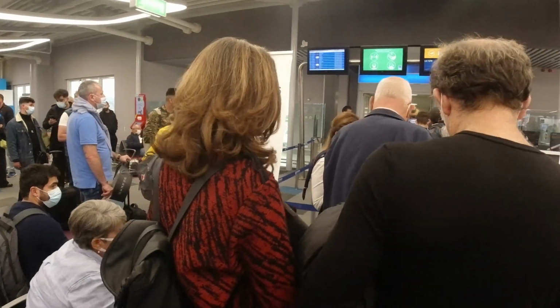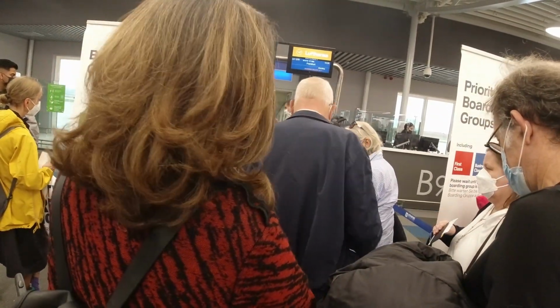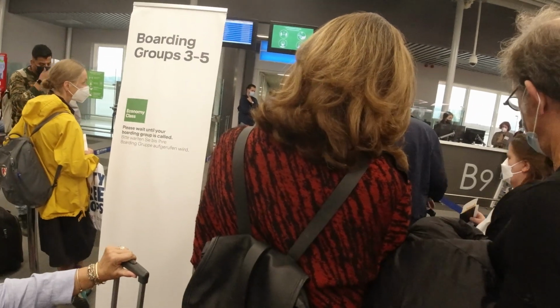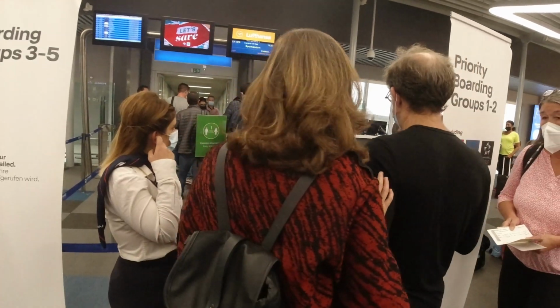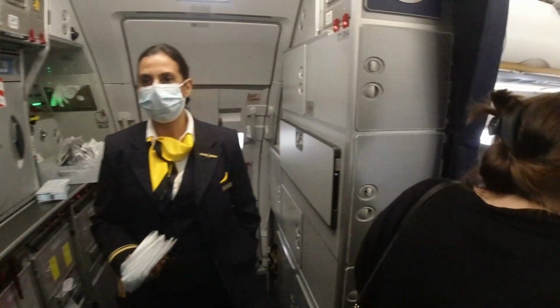When boarding eventually started, I joined the scrum and was through pretty quickly, although Lufthansa's insistence on passengers needing to wear a surgical-grade face mask is a little daft if their boarding process is so chaotic that no one can social distance. On board to be greeted by the obligatory sanitary wipe and off to my seat.